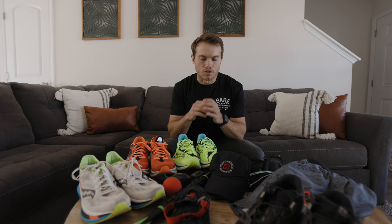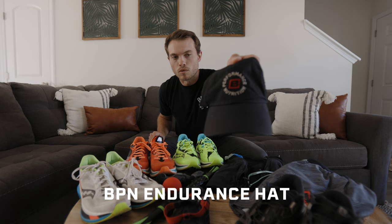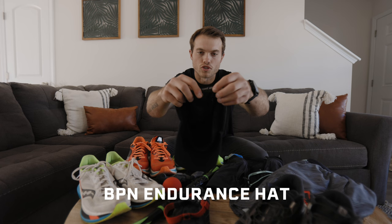Have you seen my hair? It's terrible. So when I'm running, this is my go-to hat. It's the Bare Performance Nutrition Endurance Hat. I love this thing. It's got their logo on the front, and then on the strap it says Go One More. It's still a little sweaty from my run this morning.